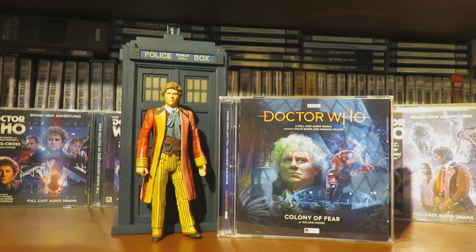So what are my overall thoughts on Colony of Fear? Well, it has its moments of brilliance and it is a solid adventure. It just has so many different ideas that just don't seem to fit together, because it has a very interesting mystery with the Collector and how that links with the Doctor. So it wants to be this sort of exploration of the Doctor with this massive twist, but the story also wants to be a base under siege story with humans versus bugs. It just doesn't seem to work for me when you put it all together.